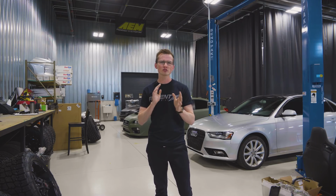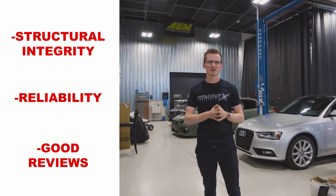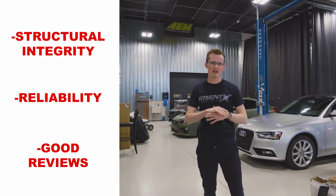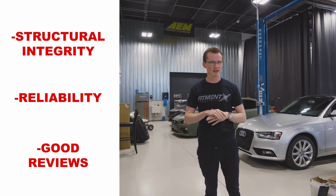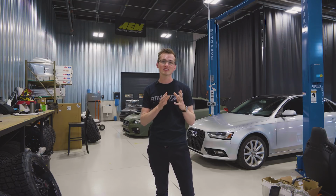And on top of that, we're gonna try and keep it to tires that do have a little bit of structural integrity and some reliability and some good reviews. We're not just gonna pick up those FP8000s that are $80 a tire. Unfortunately, I can't do it, and instead we're gonna talk to you about some good tires that won't actually break the bank. So we're gonna start off with number 5.